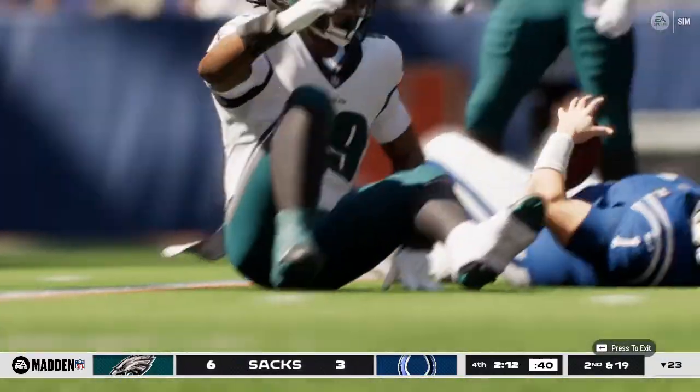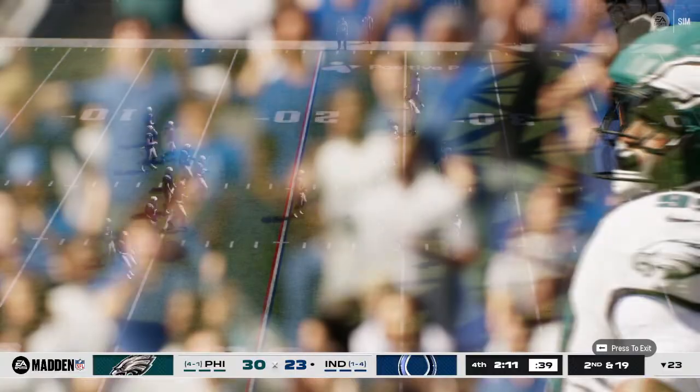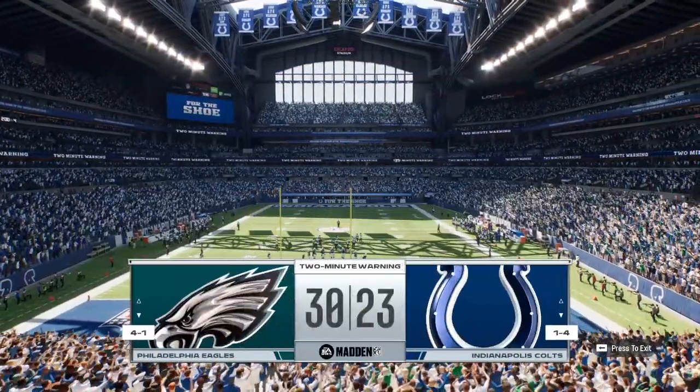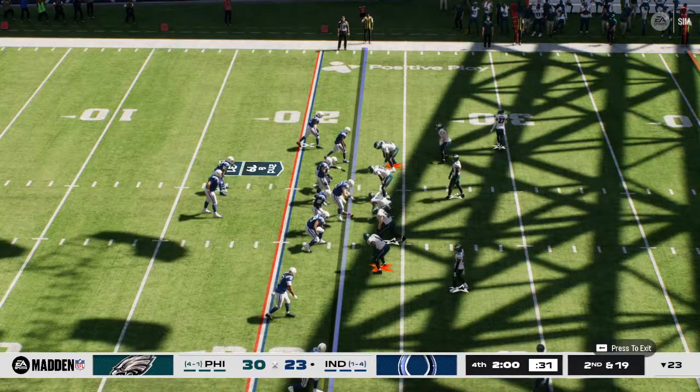Pressure comes and down he goes. The Eagles get there for the sack. Multiple defenders get to him there, and that is the sixth time he's been sacked in this ball game. Fourth quarter, down to the final 2 minutes, and we've got a one-score game. They'll come up now on second down.